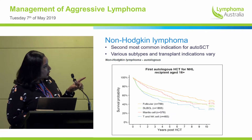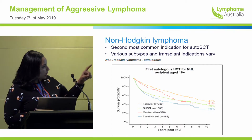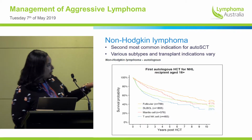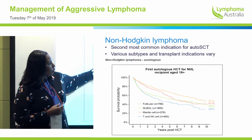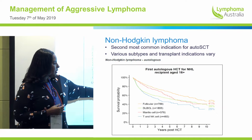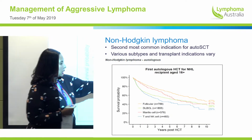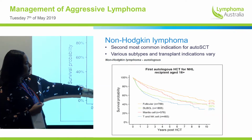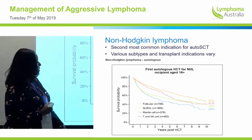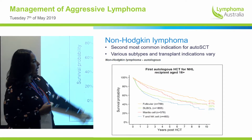You can see here the number of stem cell transplant recipients over the age of 16 and their probability of survival depending on the type of lymphoma. Roughly very similar, except the T and NK cell lymphomas, not so great, 29% at 10 years. Mantle cell lymphoma, about 40%. Diffuse large B-cell lymphoma, about 40%. Follicular, about 50%.